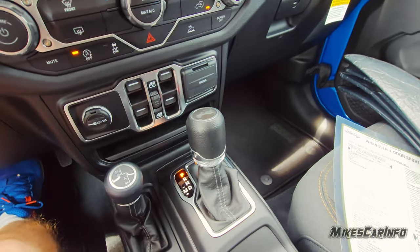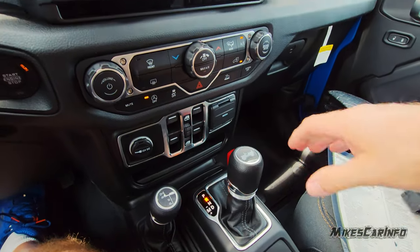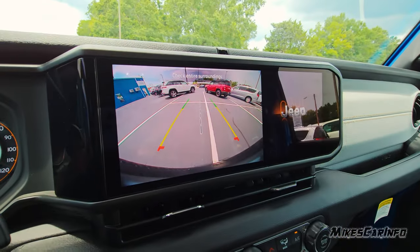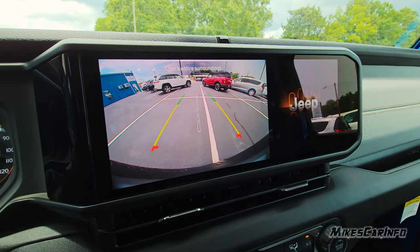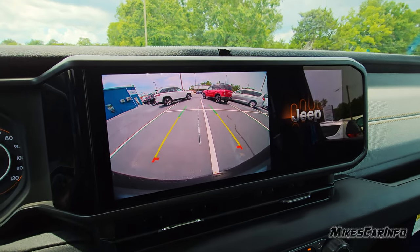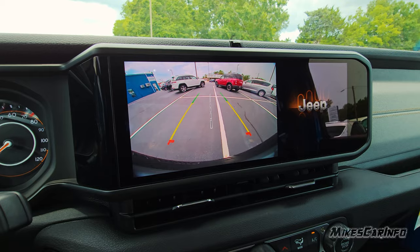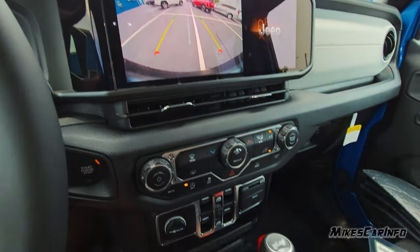Here's the shifter, and we already saw the camera, but I activated the guidelines now, so let me go ahead and put it in reverse, and you can see the active guidelines there, those little lines right there, and as I turn the steering wheel, they'll turn and let us know the direction of the vehicle as we back up, and the center line as well, very important, especially if you're off-roading.